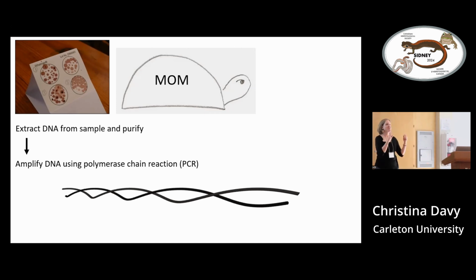So the DNA has two strands, right? And they're complementary to each other. And the cool thing about DNA is that it can replicate itself. That's why life works. So to amplify your little bit of DNA that you've got in your purified sample, it's not enough to sequence it yet. You need to make it a much bigger amount. So to amplify it, you're basically going to repeatedly heat the DNA, which makes the strands separate, and then cool it, making them come back together again.